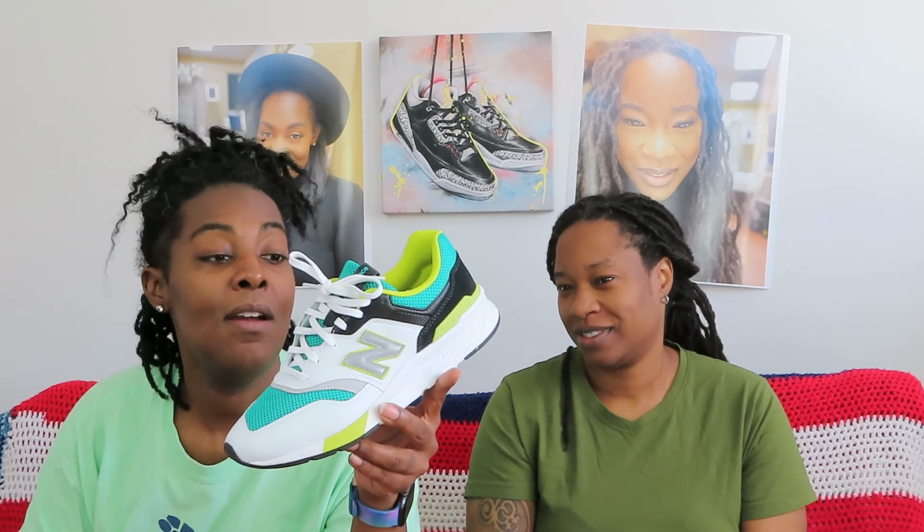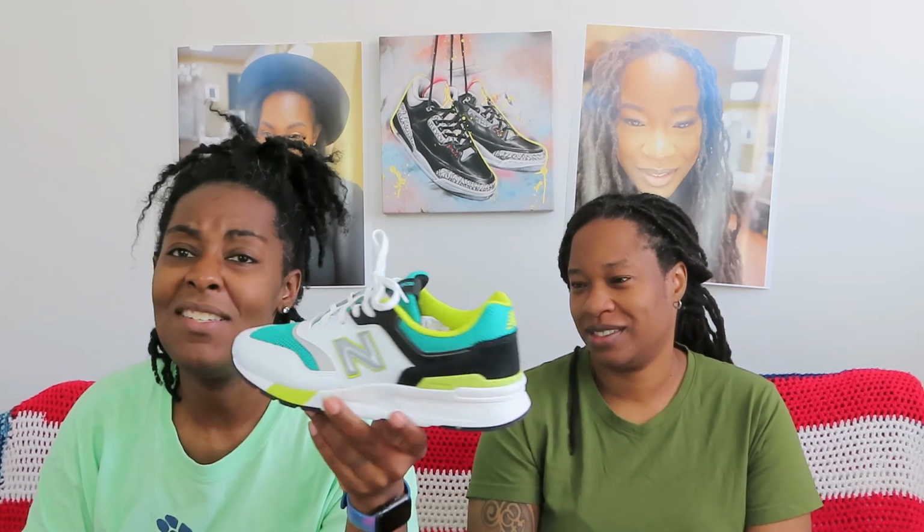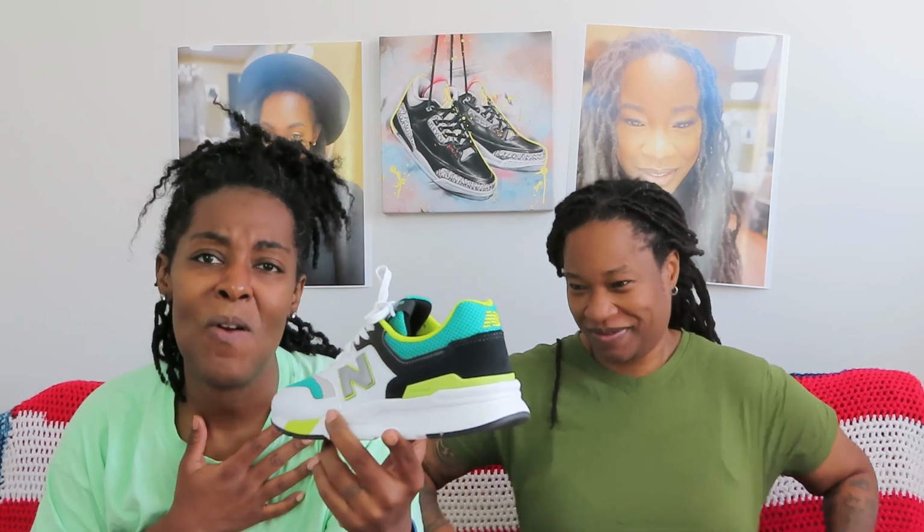They're comfortable, but the Pumas are more comfortable than those. Then I got a pair of New Balances. New Balances have been really showing out a lot lately. I don't know if I just wasn't hip to the game or they're just really showing out lately.